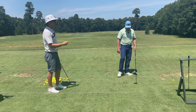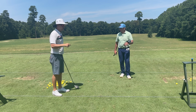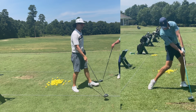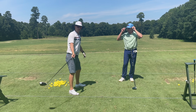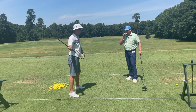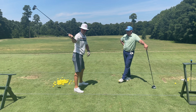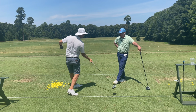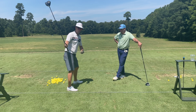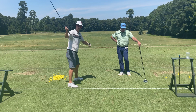What's the difference between, where'd Bobby go? Down there. Bobby, come here for a second. So Bobby is super open at impact, right? But we don't see a pronounced kind of, he has got the little loop on the guy's side, a little shallowing. But what is the connection between doing this and then you're able to get more shallow? Whereas if you don't do this or you do this, you don't get open. You stay closed. If you do this, you stay closed. If you do this, you get open.